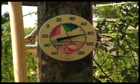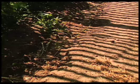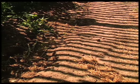Okay, and you've had a lot of experience now. How many years have you done this? Probably 12 to 13 years I've been doing the shade.